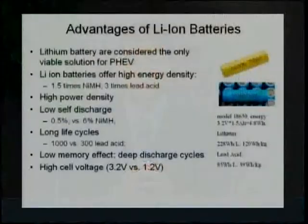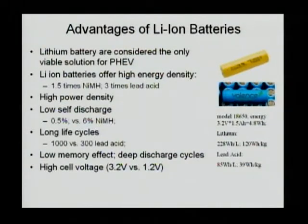As we mentioned, lithium-ion batteries have many advantages. They are considered the only viable solution for PHEV at this moment. Probably 99% of people believe lithium-ion battery is the only viable solution. Their advantages include high energy density, about 1.5 to 2 times nickel metal hydride, and 3 times lead acid. High energy density gives you a much smaller size and weight for PHEV. This battery also has very low self-discharge. If you charge the battery and leave it alone for a long time, it will keep its energy with minimal self-discharge.